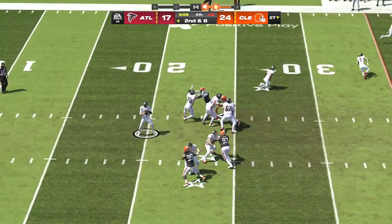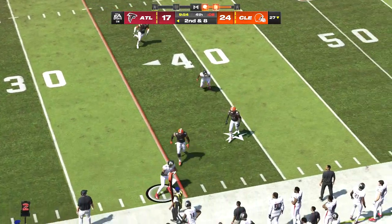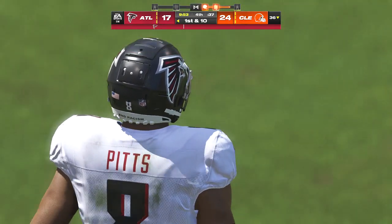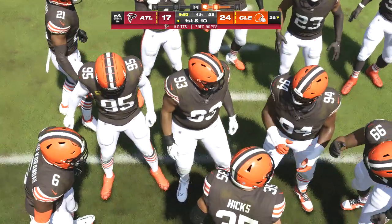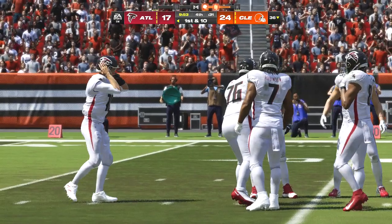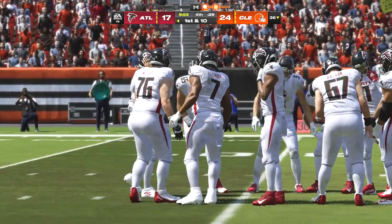Now a second down throw for Cousins. Targeting Pitts on the out route, and he's got it complete. And he gets this up across the 35 before he's out of bounds. 90 yards receiving now for him in the ball game. It's a first down.